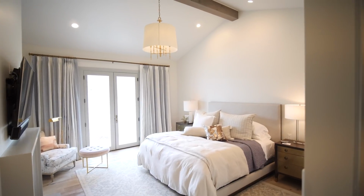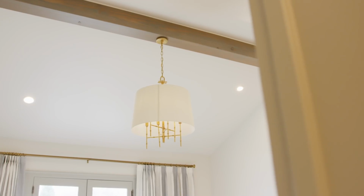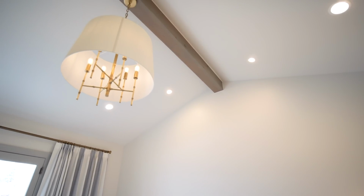It mattered what light fixture we picked because we also needed to spend a little money there to make a difference. Hey guys, if you ever have a vaulted ceiling, try to always put a beam in the center of it. This is a good example.